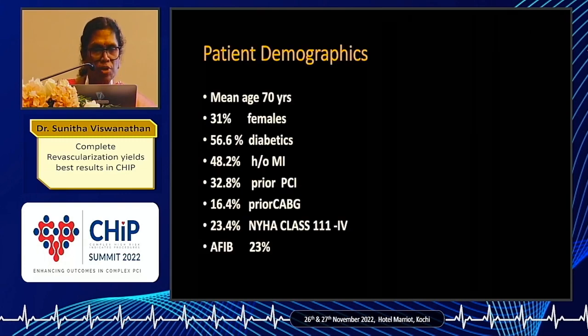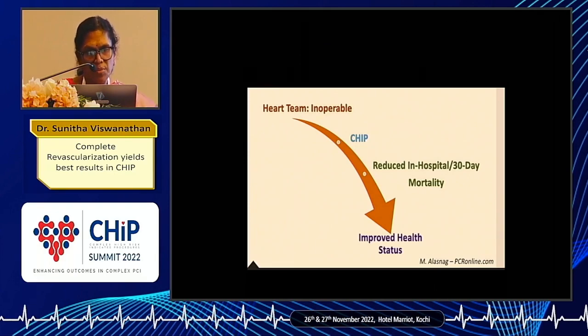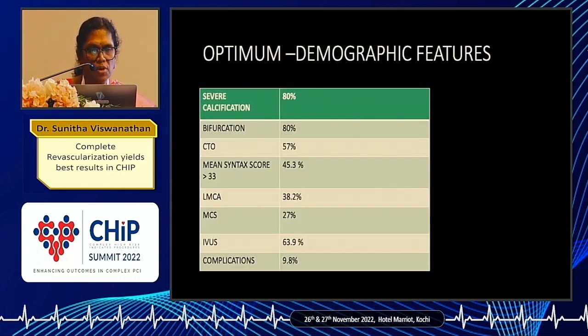So these are the demographics: mean age of 70 years, of which 31% were females, and a large number were diabetic. In a US population, 56%, prior MI 48%, prior PCI in 32%, prior CABG in 16%. So a rather high risk population, and 23% were NYHA class 3 and 4. So the heart team had deemed them inoperable, and they have been taken for CHIP, and they have looked at the in-hospital and 30-day mortality. Now the lesion characteristics: bifurcation in 80%, CTO in 57%, mean SYNTAX score of 33 in 45%, LM disease in 38%. And you can see here, even in the US, mechanical circulatory support was used only in 27%. And IVUS use was rather high in this cohort, about 63%, and complications were 9.8%.